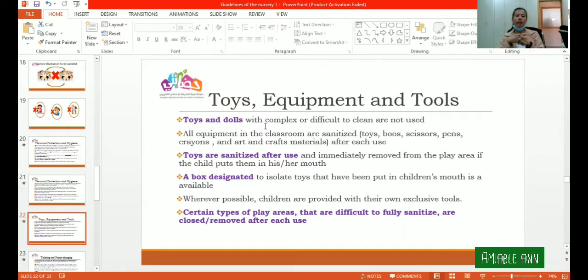Wherever possible, children are provided with their own exclusive tools. They can bring their own toys as well, but these must be washable. But if it is toy dolls that are cloth, we are not allowing them to bring it, or we are not allowing them to play inside the nursery. Certain parts of the play areas that are difficult to fully sanitize are closed or removed after use.